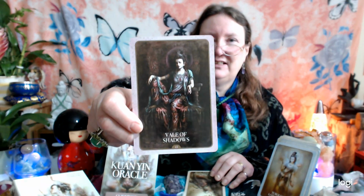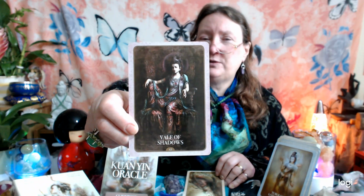And the illustrations, great. Veil of Shadows. I know a lot of you like to work with your shadow side. And the last one, guys, is Weave the Future Golden. Oh, Weave the Future Golden.